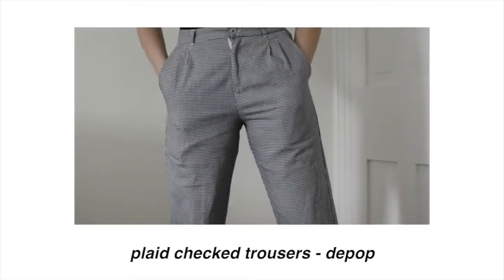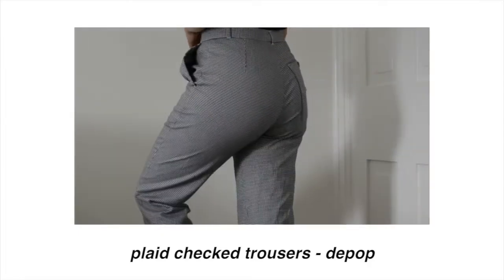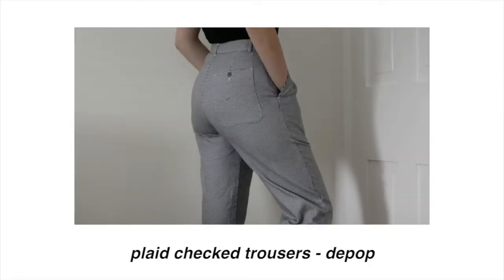They're part of their Urban Renewal line, which is like their vintage clothes, and I love these. Oh my god, I'm so excited. They're just high-waisted black and white check trousers. I think they're gonna be so cute for the springtime, even with that jacket that I showed earlier, the black one, and then just a white top underneath or something. I think that's just such a cool look. So I'm gonna be wearing these a ton, and I'm so excited.